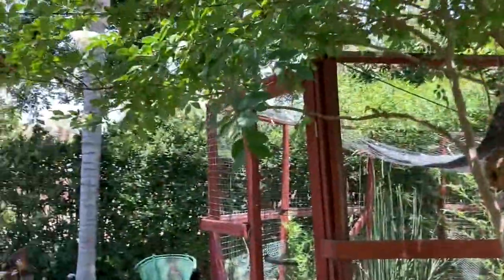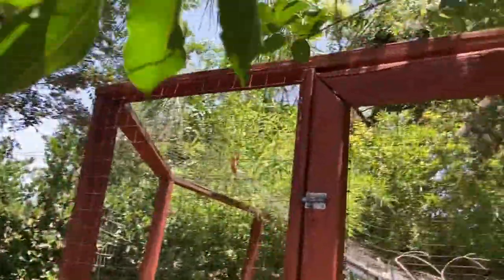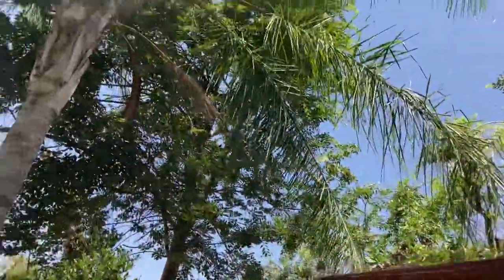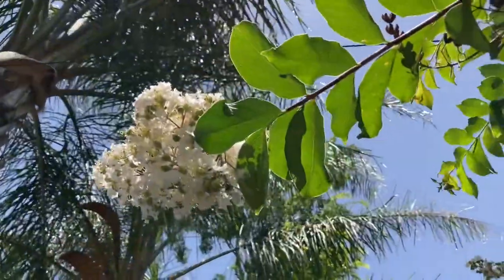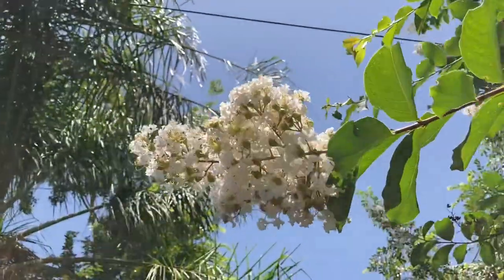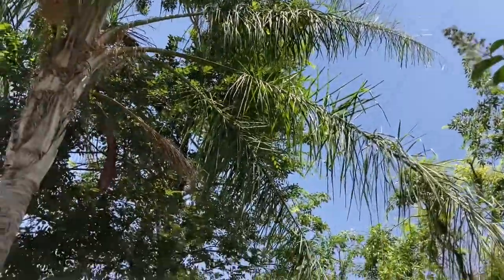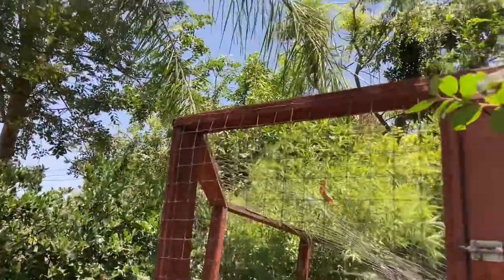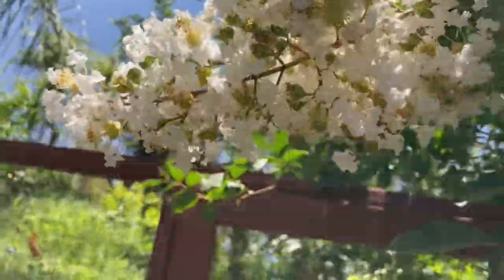Let's see if I can pull one of these blooms down. You're kind of high up there. Yeah, I'm not gonna be able to get it, but you can see the white. They are spectacular. Let's see. Oh, I got it. Look at that. Just beautiful.